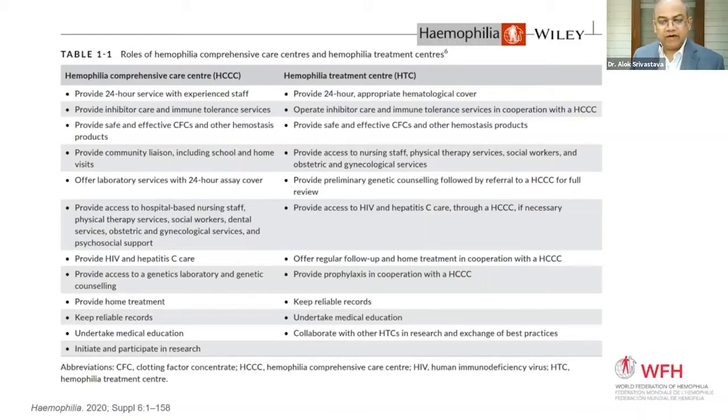So what was done here was to list out the kind of services and people required to provide them that needs to be established to call a particular center a hemophilia treatment center or something more advanced as a comprehensive care center. So this busy slide is not for you to read, but to know that such a definition now exists within the guidelines of the World Federation of Hemophilia, which can be used both for advocacy in the beginning and after that as a checklist for quality.